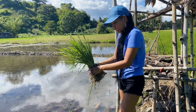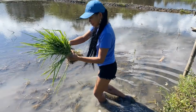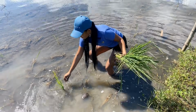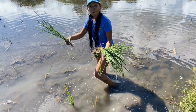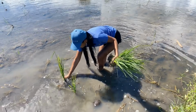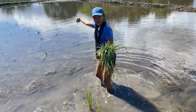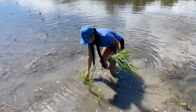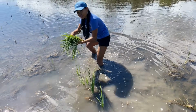It is watery, it should sustain the rice stalk. So what you're gonna do is go in, get one stalk, put it there 2 inches to 4 inches deep and 6 inches apart, so they have enough space to grow. And you have to do it to cover the field. So you also have to follow it in a straight line so it's easy to harvest. And we do this manually too.